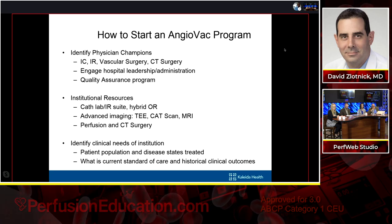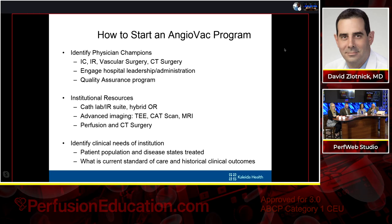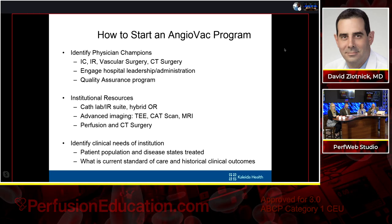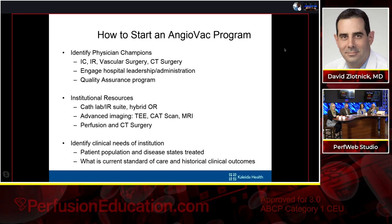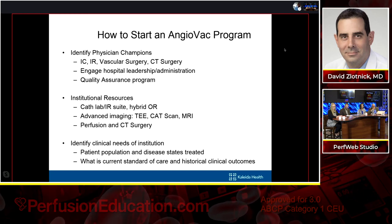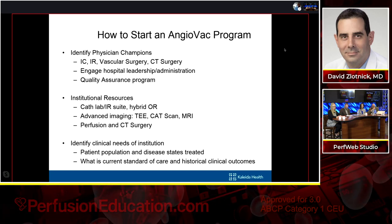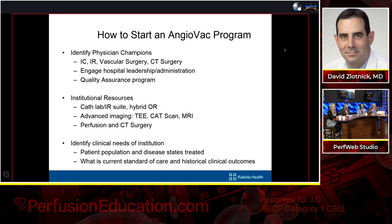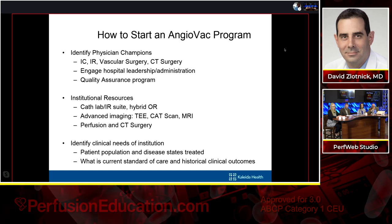If you're in an institution, you have to understand what institutional resources are available to you. Do I have a cath lab or IR suite or a hybrid OR that I'm planning to do these procedures in? What kind of advanced imaging do I have available, whether it be TEE, CAT scan, or MRI? And obviously, do I have access to perfusionists and CT surgery? Then you want to identify the clinical needs of your institution. What patient population and diseases am I going to be treating? What is the standard of care currently? And what are the historical outcomes? Because those are going to be the benchmarks with which we compare any new procedure or technology that we're using.